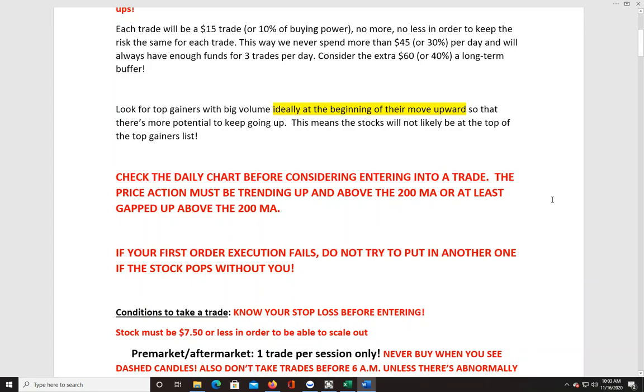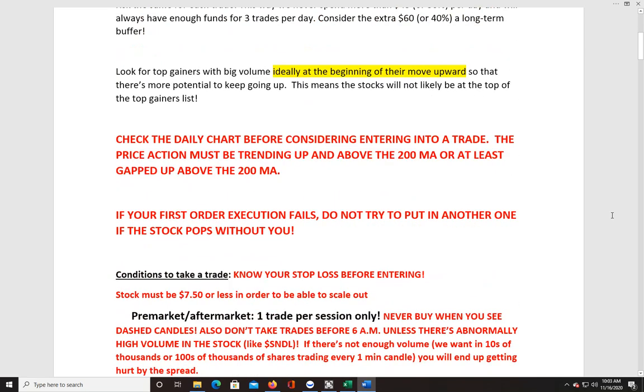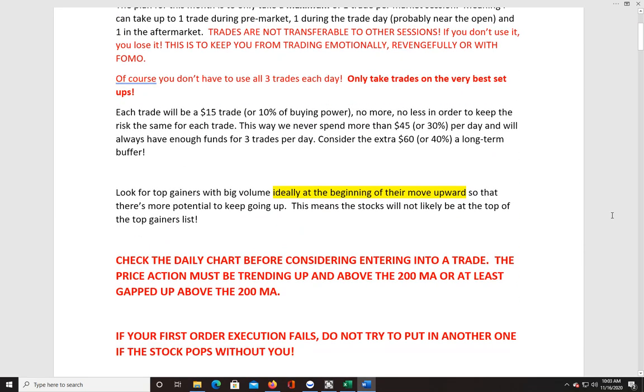I also really like having some cash in there to trade each session: the pre-market, the intraday, and the aftermarket, because there are a lot of opportunities that happen in the aftermarket, like right when the bell closes, that you would miss out on if you didn't have cash available in the account. So all that stuff right here helps keep that happening. And as you see, in the beginning I just have a bunch of paragraphs, and these are big key ideas that are part of the plan.